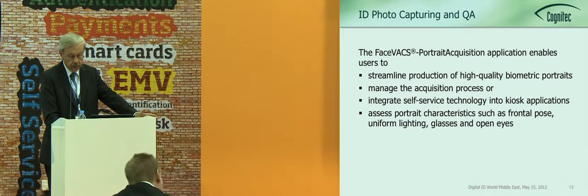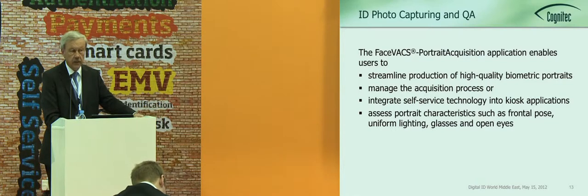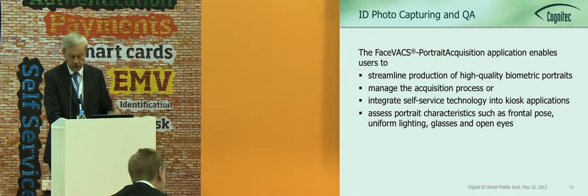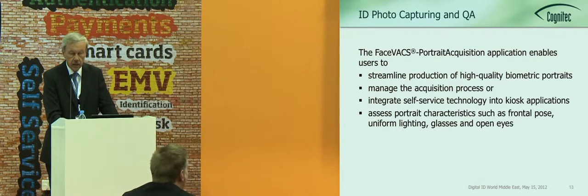So the photo capturing, there are two parts. Capture a good photo that is suitable, for example, for an e-passport, and run a test against the captured photo that tells you, yes, this complies to the ISO standard, because that's what an e-passport photo has to be compliant to. So the product that we offer enables to streamline this photo capturing and the quality check of photos for ID documents.